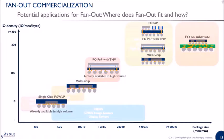As we mentioned, you have several fan-outs, but you also have several architectures of fan-out. The core market is the one on the bottom left, where you have single chip fan-out already available in high volume. You have the application processor with the example of TSMC in the middle, the case of a fan-out package-on-package. The first package below is the processor, it's a fan-out, and on top of that you have your DRAM.